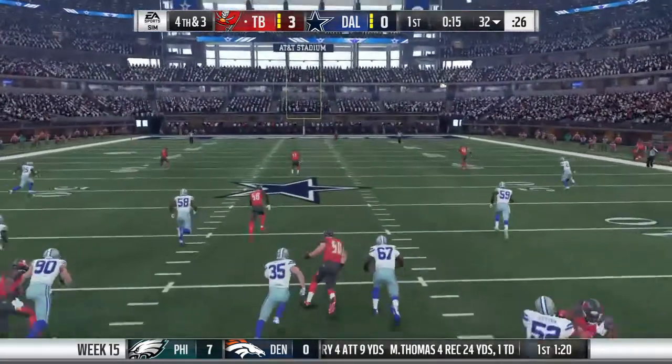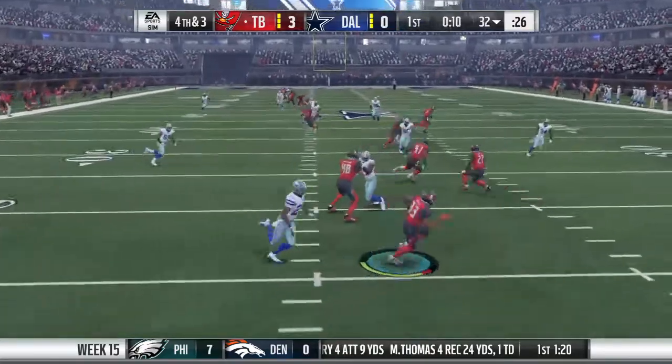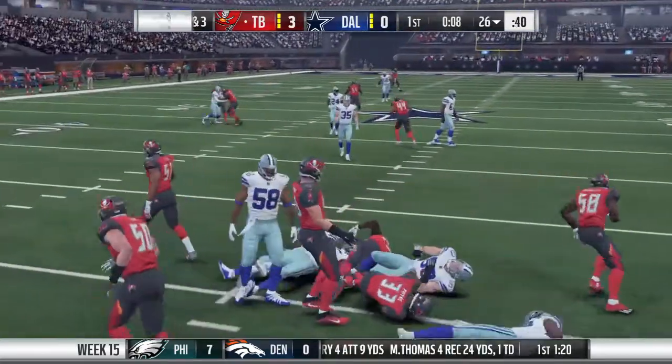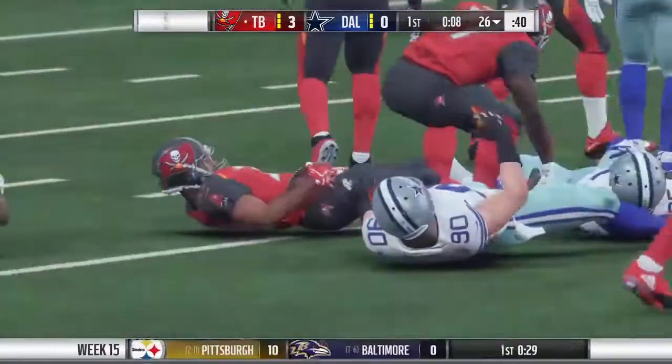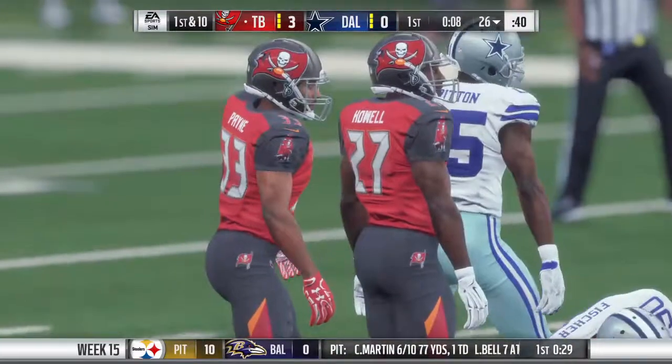And he's getting a workout here in this first quarter as he gets it away. This is taken around the 12. Well, he wasn't too far from breaking that. Officially, give him 15. And the Bucs will get ready to go on offense.